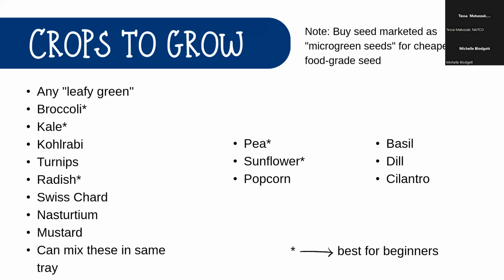So on this slide, I could have put 2 or 3 times as many crops, but these are some really good ones to begin with. And the ones that I put an asterisk next to are the best for beginners, in my opinion. So the ones on the left-hand side of the screen are what you'd consider mostly leafy greens. That's typically, for the most part, what they are. There's a couple ones that are different. For instance, radish is typically grown as a root crop. Nasturtium is a flower. Some people plant nasturtiums around squash to keep away squash bugs and other things, but nasturtium microgreens have a really peppery taste to them.